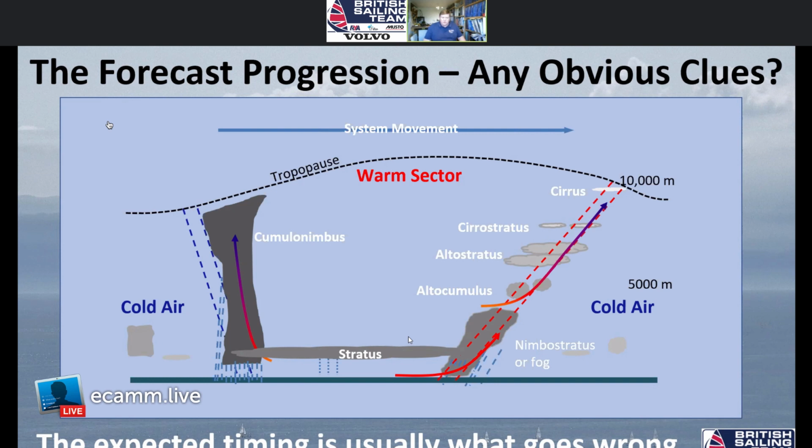Once the front's gone through, and you're into the warm sector, the warmer, wetter air in between the warm front and the cold front, things tend to be a bit steadier. It'll probably be cloudy, maybe some sunny patches. You might have the occasional shower, but generally things are fairly steady in the warm sector.